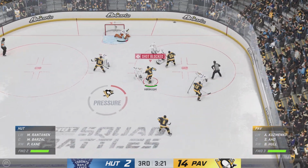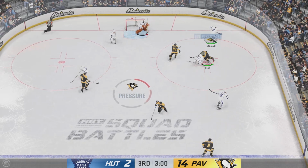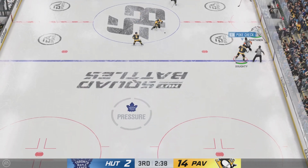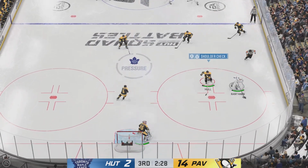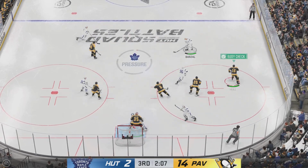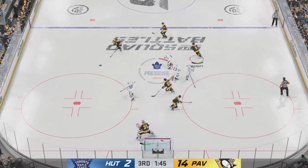Aho's won the draw here in the offensive zone. Hangs on to the puck after taking a hit. Moves it to Rantanen. The Leafs take it across the line. Back to the point it goes. Rips it. And just got a piece of it to keep it out.